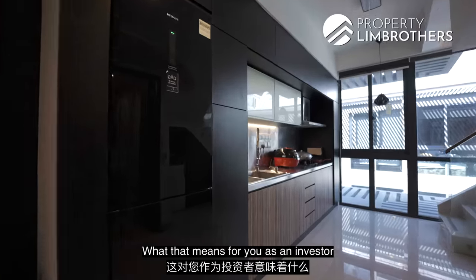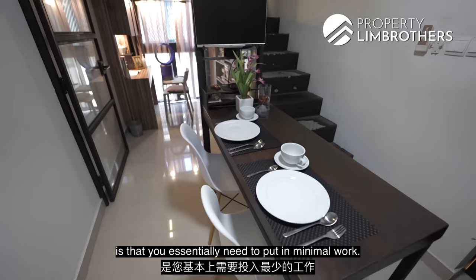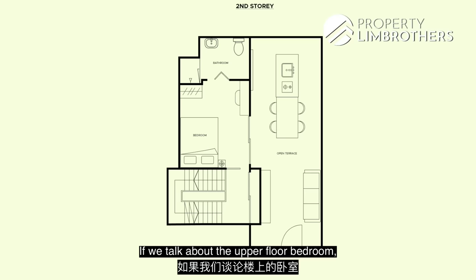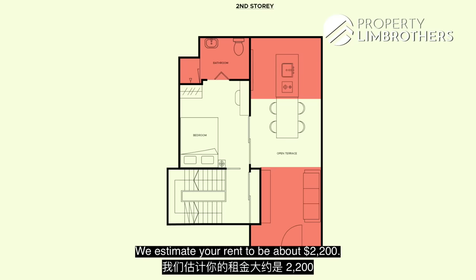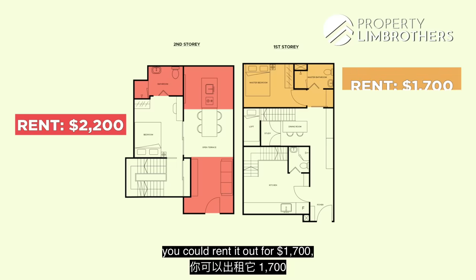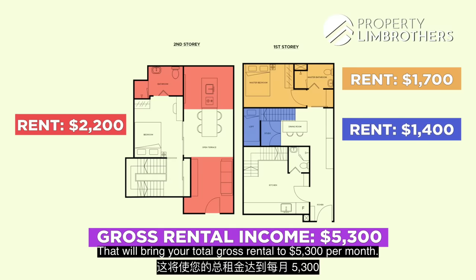What that means for you as an investor when you take over this unit is that you essentially need to put in minimal work. If we talk about the upper floor bedroom, because there is a kitchen, a nice living room, and also an ensuite, we estimate your rent to be about $2,200. For the lower level with the ensuite bedroom, you could rent it out for $1,007, and the other common bedroom at $1,400. That would bring your total gross rental to $5,300 per month.